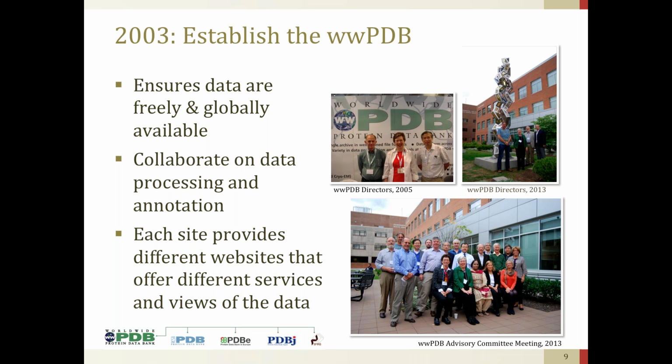And the agreement was that we would collaborate on all aspects of data processing and annotation, so that no matter where the data are handled, it'll always have the same format and the same data processing standards. We also agreed that each of the sites could provide different services and different websites for those kinds of data. And we have an advisory committee, which continues to be very, very active, an international committee consisting of leaders in X-ray, NMR, and EM.